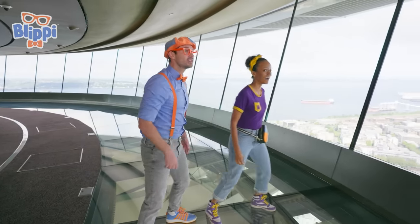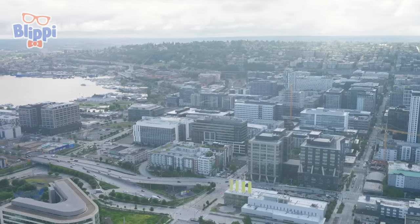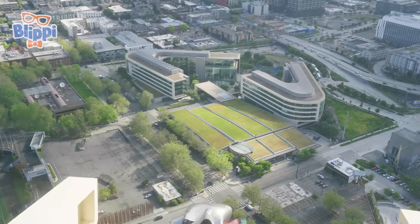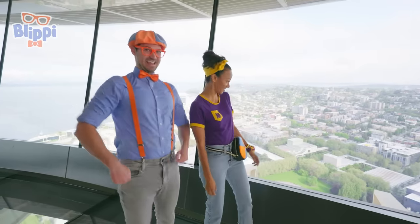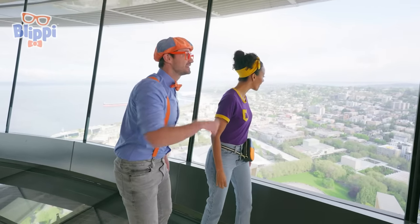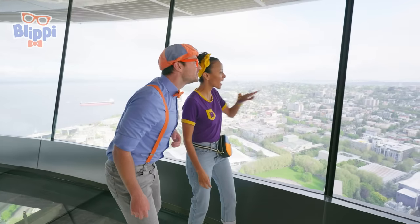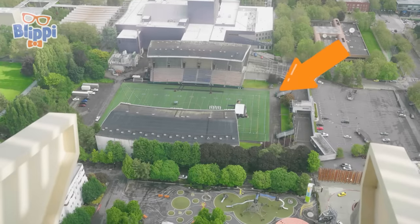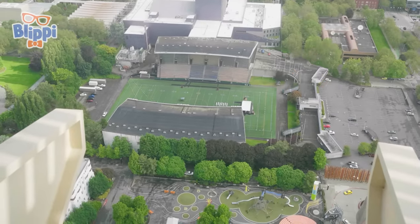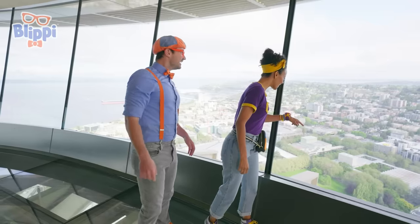Speaking of cool, look at the view. Yeah. Look at all of those houses. Wow. That building is so big. Whoa, really big, but not as tall as this tower. Yeah. Whoa, and that's a big lake over there. Oh, yeah. What do you see? Oh, I see some traffic over there. Whoa. Oh, there's a football field. Whoa, cool. That looks like fun. Oh, and speaking of fun, the playground we were on earlier. Oh, there it is.